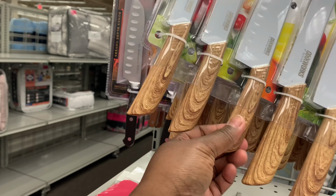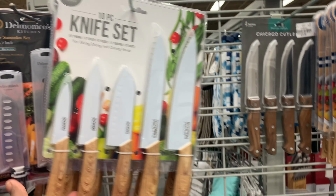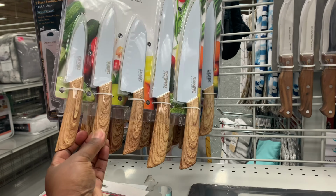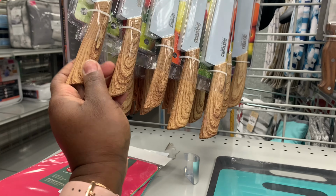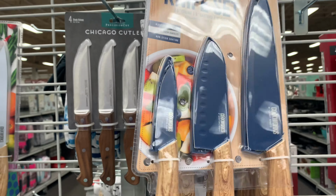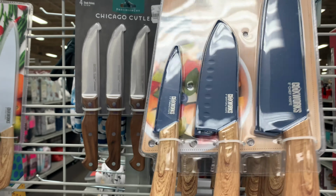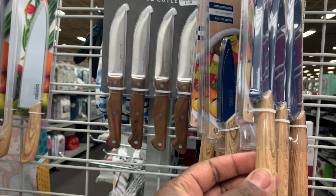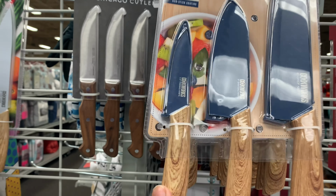These are some cute knives. If you have that wood aesthetics going on in your home, these are some nice knives to get with the wood looking handle. It feels like a rubber type feel. Oh, these are cute. Oh, that blue. If you don't know, blue is my favorite color, like all shades of blue. This color right here is so bomb.